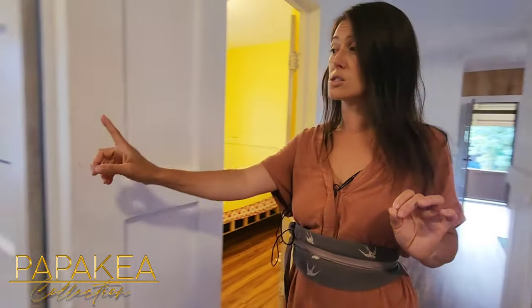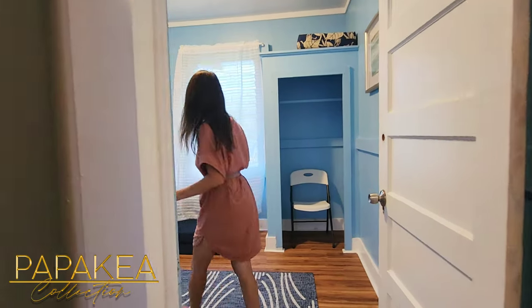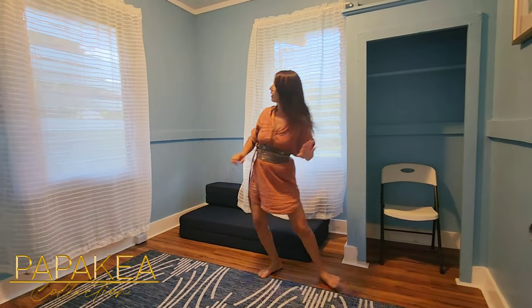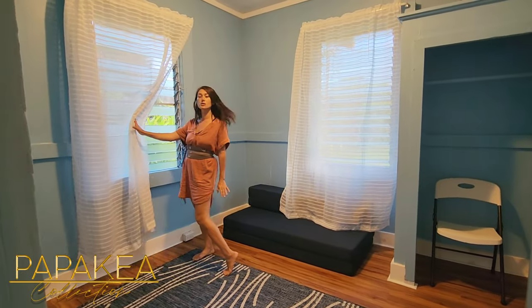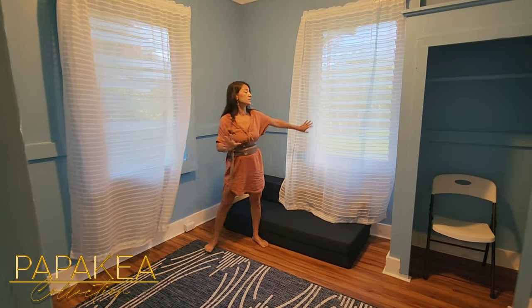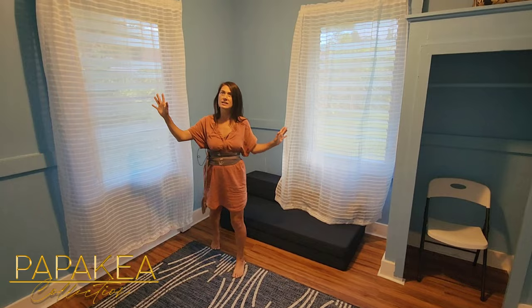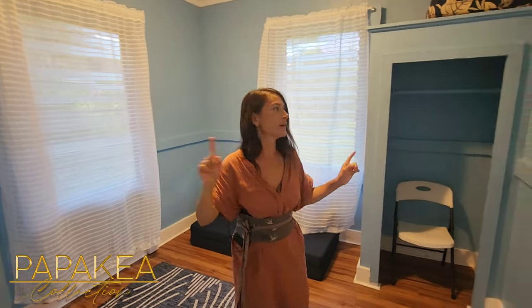For starters, let's start at the end here. This is bedroom number one, right off of the kitchen. We have a little closet here. If we look out our windows, this looks toward the back yard. This looks toward the side yard. Very sweet. It looks like we have higher ceilings in this home. Fun, sweet little details that just add to that charm.